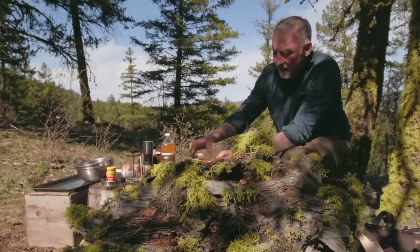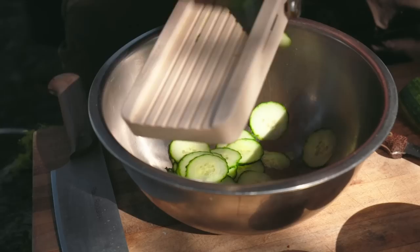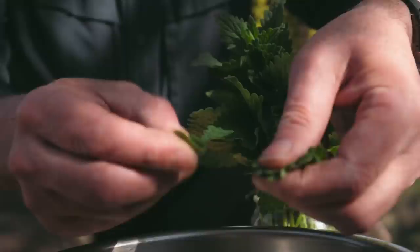Cucumber's the foundation of a salad called raita, which is cucumber, onions, mint, and yogurt. A little salt. What I'm doing right now is salting the cucumber and allowing some of that cucumber water to leach out, but I also want to use this as a chance to get some of that catnip flavor into it, almost like doing a quick pickle.